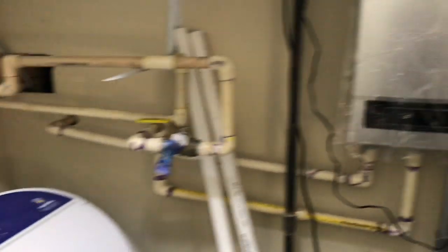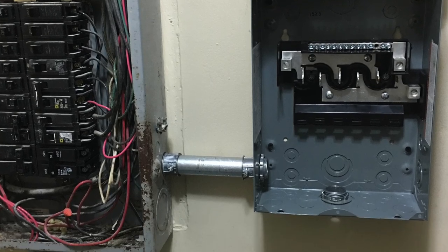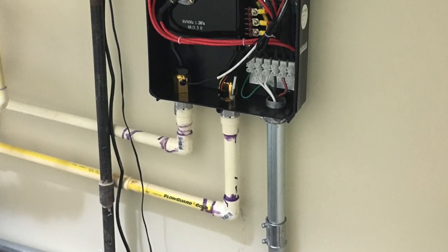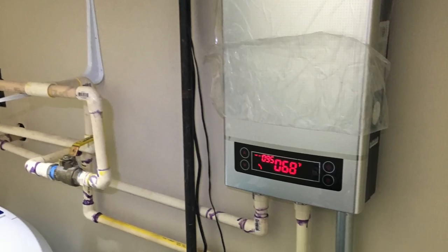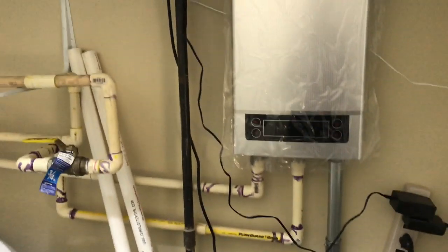I'll be mounting the filtration system on this wall. But as you can see, I installed a tankless water heater here. I wish I had filmed it. I hate that I didn't film it to show you guys how I did that. But it was a fairly easy job. I installed that, but that's not the problem today.